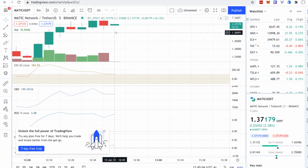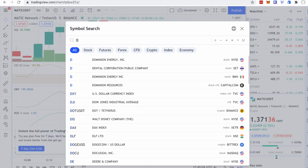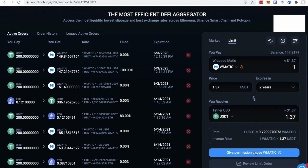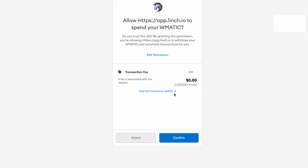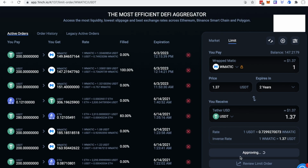Bear in mind that the pricing oracle that 1inch uses would definitely be different to the pricing on Binance. So even though I'm putting $1.37, it may not be the best price according to the pricing oracle that 1inch is using, most likely Chainlink. Okay, cool. So now I'll give 1inch permission to actually use my Matic. In other words, permission to spend my Matic. So I just pay a very tiny gas fee for that because this is on the Polygon blockchain. It's not even a cent. And this transaction has been submitted, so it will approve quite soon because Polygon is usually really quick.